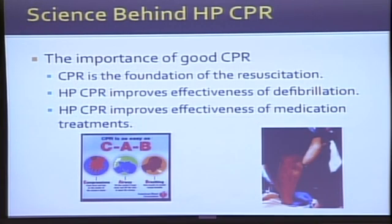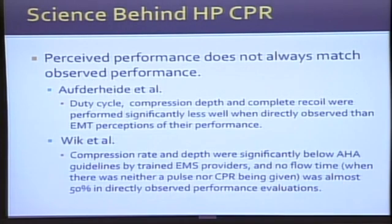CPR is the foundation of good resuscitation. High-performance CPR improves defibrillation. High-performance CPR improves effectiveness of any medication treatments. We're going to spend a little bit of time on medication because there weren't a lot of medication things in the changes right now.